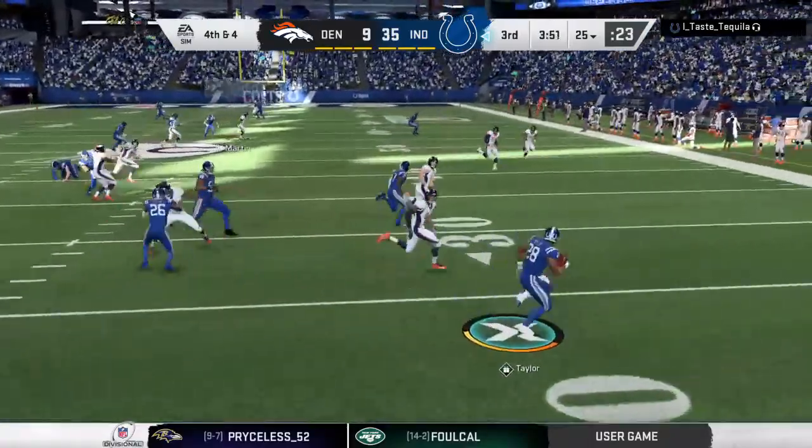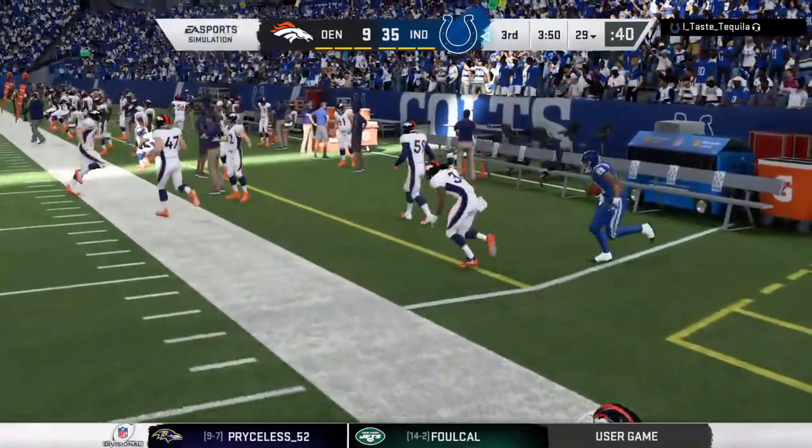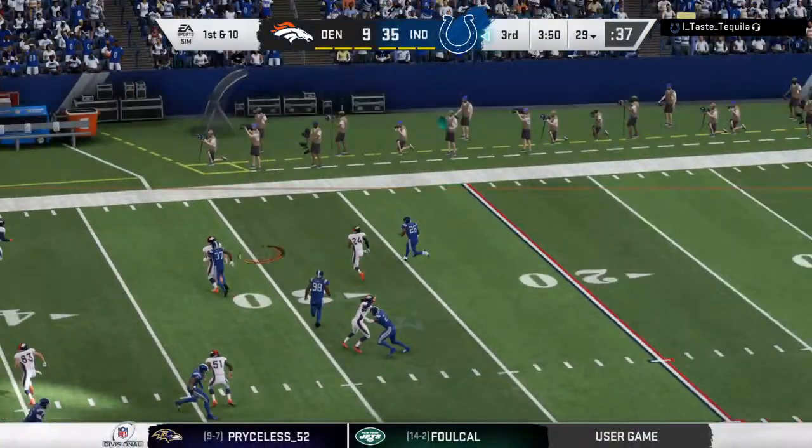Taylor now returning it. And he'll be out of bounds just shy of the 30. A good return there. Call it 13 yards. And the Colts will go on offense here, 1st and 10.